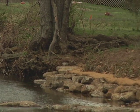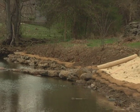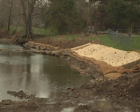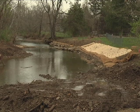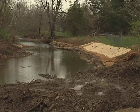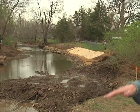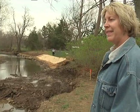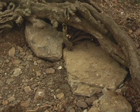Now this segment is a segment of the channel that has already been restored using the natural channel approach. And what we do is we use, as you can see, this is a rock vane structure that has been constructed. And we also use erosion matting, and you can't see so much under the matting, but that is a rock wood toe that was constructed from logs and large rocks, and it provides habitat and it also stabilizes the toe of the bank so that when the bank is sloped back to meet the existing grade, we can plant that with vegetation such as native grasses, native flowers, and native bushes and trees. Here to just have a gradual cascading effect.